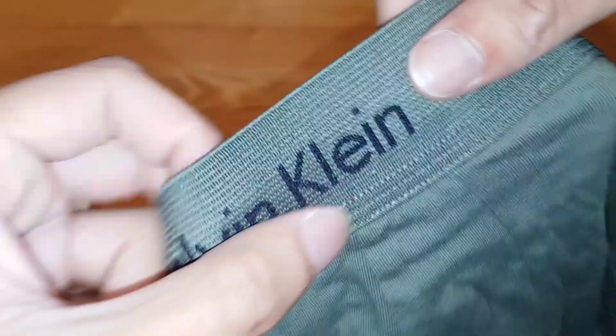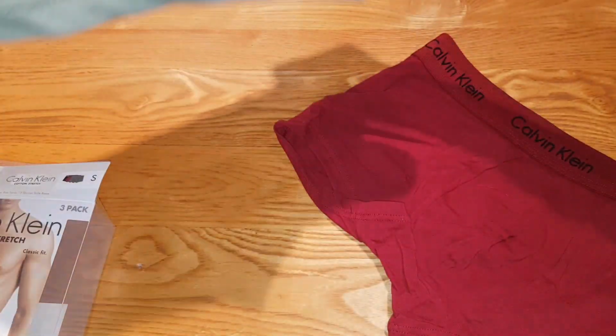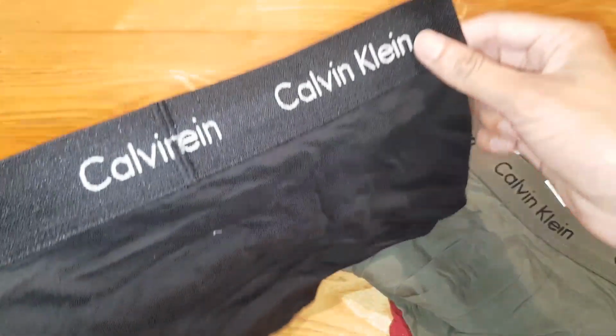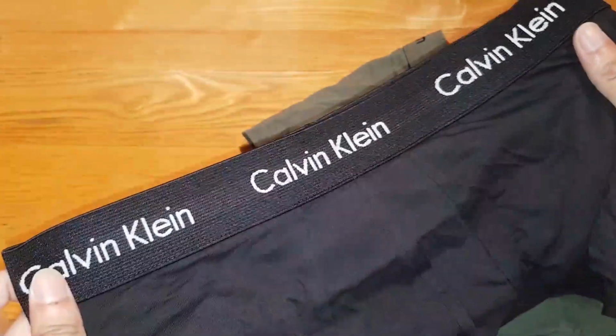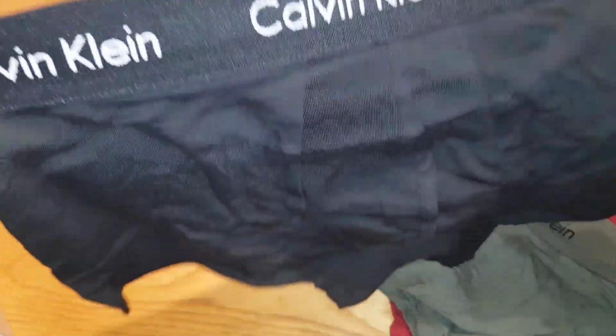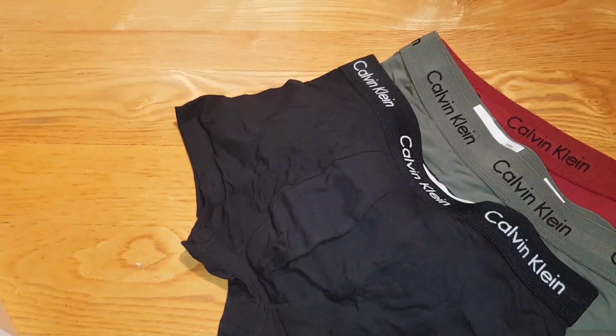I've got this cool texture here, like normal. Got the Calvin Klein sign. Nothing else there. Everything's the same pretty much. Very good design. Then we've got the plain black one. So this is the plain black one with white writing. Got another PE sign thing. So this is pretty much plain white writing. It's the opposite of the other one I have, which is white with black writing. This one looks miles better, to be honest. But who's going to be looking at your underwear? That's what she said.